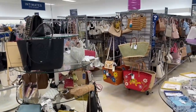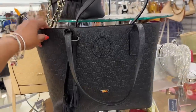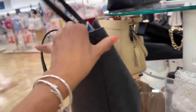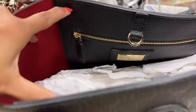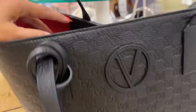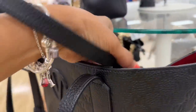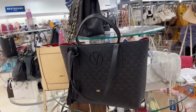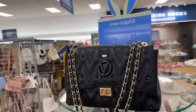So now I'm in the pocketbook area. Ooh, look at this Valentino tote. This is nice. And the interior is burgundy. Have a big pocket. Ooh, this is nice. Isn't this pretty? $4.49. I would love this. Ooh. But look up here. Look up here.